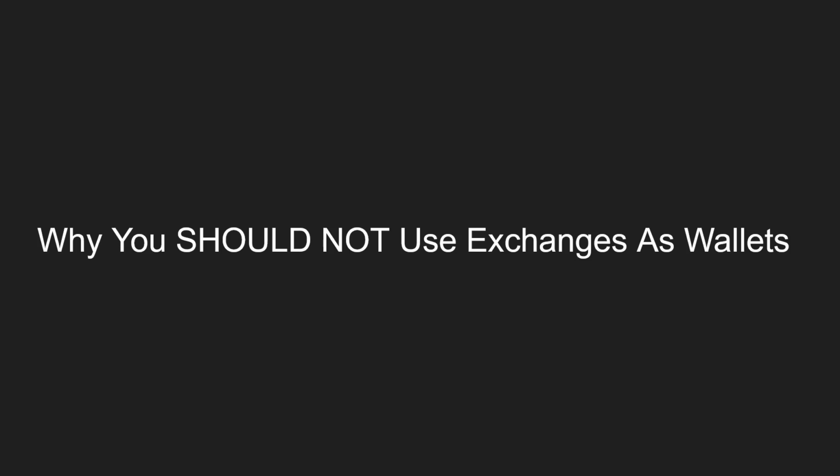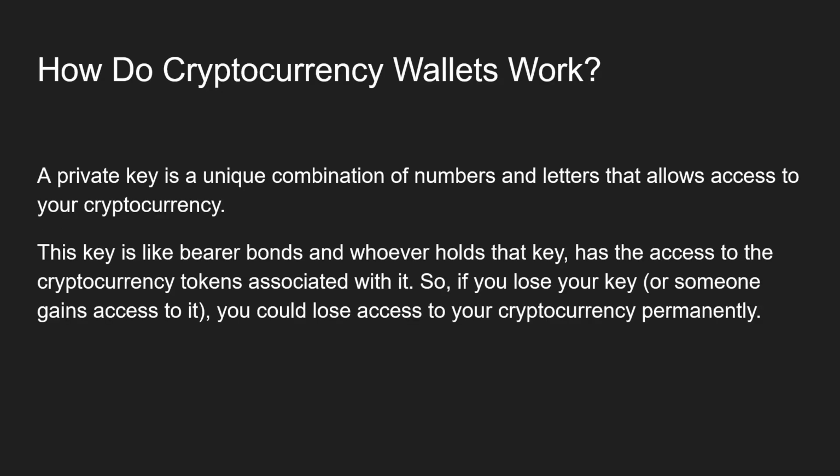Now, what happens is the people who kept their money on an exchange did not know about cryptocurrency wallets. They didn't know about the importance of it. They didn't know why they should set it up, and they didn't even know how to set it up. So a lot of people are keeping their cryptocurrencies on exchanges thinking that it's safe when it's not. It's extremely important that you take your cryptocurrency off of the exchanges and put it inside something called a cryptocurrency wallet. So how do cryptocurrency wallets work and why are they so secure?